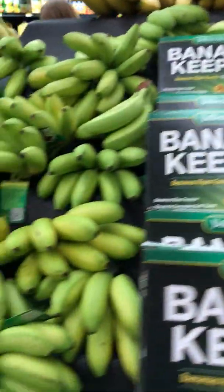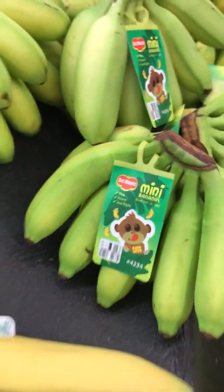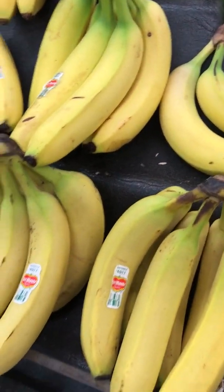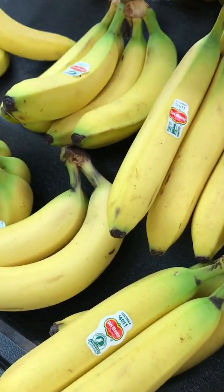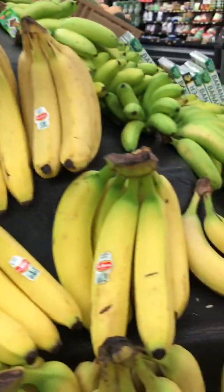Mm-hmm, these are cute little bananas. Look at these, they're so tiny. I want the monkey bananas. Oh, yes. Some mini bananas. Will you hold my list? Let's get some of these big ones for our banana bread. Put some of those in there. I want the little tiny ones, the mini bitties. They're so cute. I want those to eat.